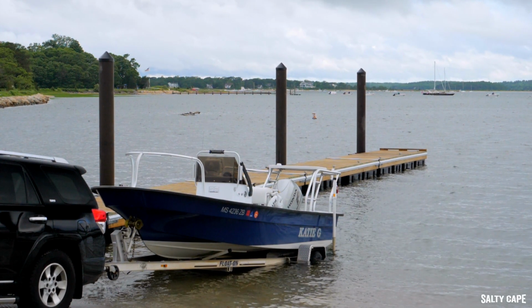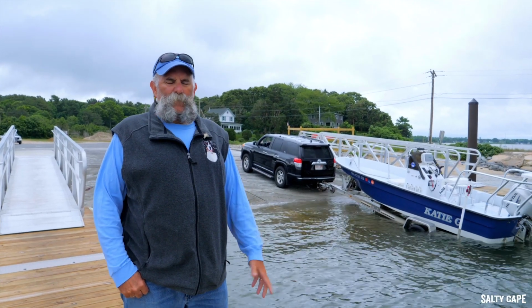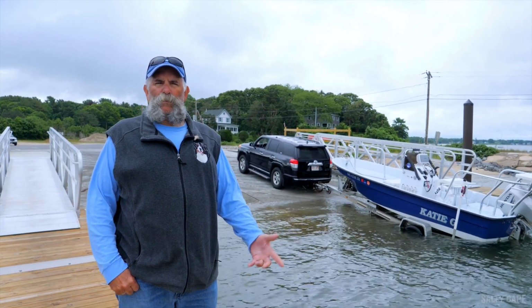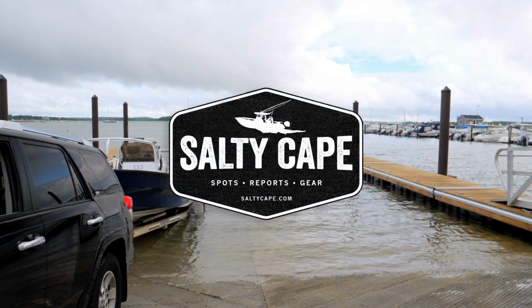But as I said, it really has everything. Now that they put this new ramp in, it really has everything. You have great parking. You've got your fuel, you've got everything you really need, what you're looking for if you're a mobile trailering boat angler. I highly recommend this area.